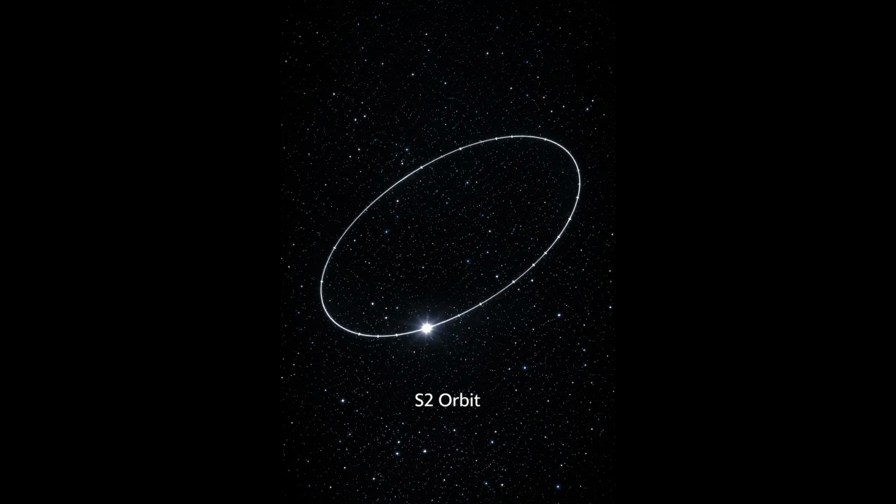Any viable model must reproduce not only the overall orbital shape of S2, but also the measured magnitude and sign of its periapsis precession. It must do so without introducing detectable additional mass gradients across the radial range sampled by that orbit. In other words, the gravitational potential across roughly 100 to a few hundred astronomical units must be extremely close to Keplerian, with only the small relativistic correction that is observed.